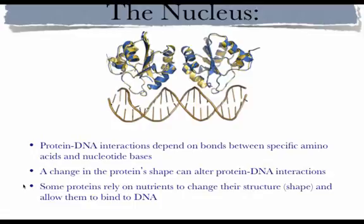For example, in this protein, let's say this amino acid right here, and you can barely see the different colors here. Here's an amino acid, here's an amino acid. This amino acid right here is going to hydrogen bond with this particular nucleotide. In other words, if this amino acid was a different one, it might not be able to bond here. If this nucleotide was a different one, it might not be able to form this bond.